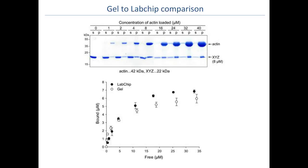Except for these nice positive features, I should now draw your attention a little bit to something one needs to face with the lab chip, and this is different migration of the protein on the lab chip than on a gel. An example of that I wanted to show you on this gel: we had the protein called actin, which is supposed to migrate at 42 kilodalton, which is clear on the SDS-PAGE, and another protein, which I call XYZ, should be around 22 kilodalton and migrates here.